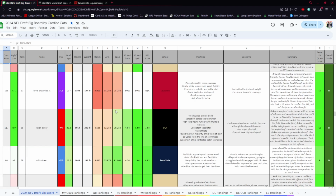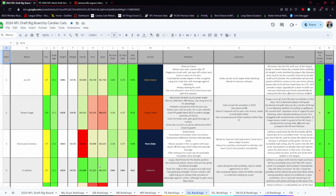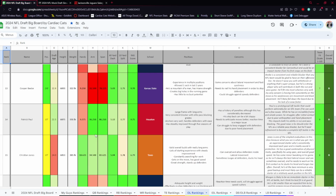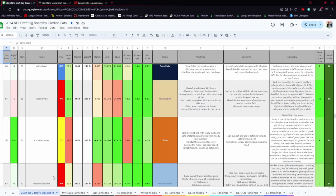You could be really good at something. I mean, it's like how pass rushers, blockers, Christian Jones, it's red here. This is still one of the fastest 40 times for offensive linemen because it's weighing it against everything. If you go to the actual rankings, it changes that. So then you can see here, Christian Jones is in the green. So just context on that.